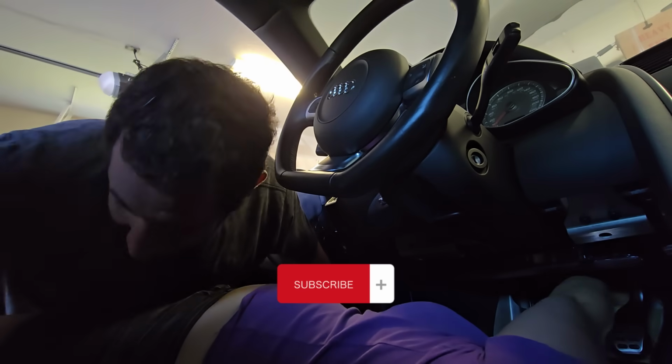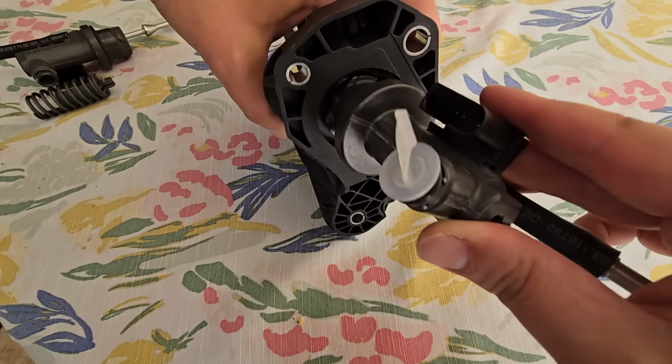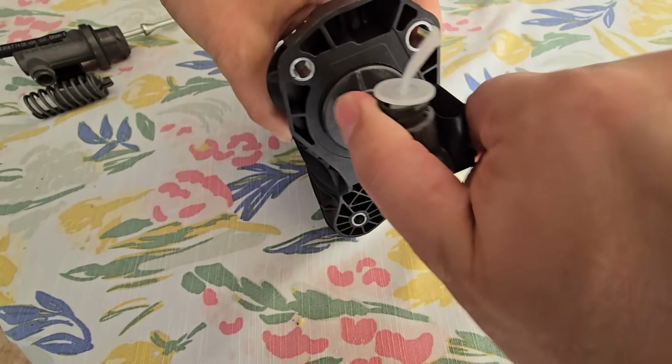I am so thrilled that it's back in business, but now I can't help but feel really bad for the guys that take these cars to the dealers to get them fixed. Not only are they getting ripped off, just think about all the action that they're missing out on.